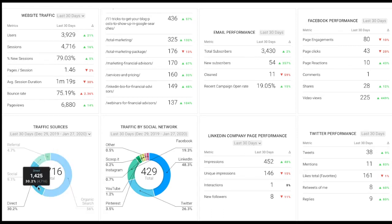The next is direct traffic. And so this is people clicking on links that go directly to your site. This includes email marketing. And so about 30% of my traffic is coming from email marketing. And it's really a powerful driver of our success. And so the next is social traffic. This is about 10% coming from social.